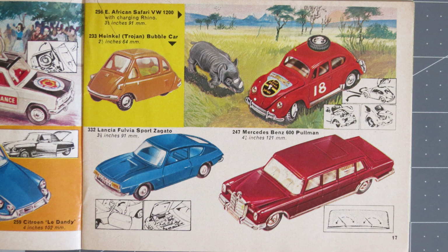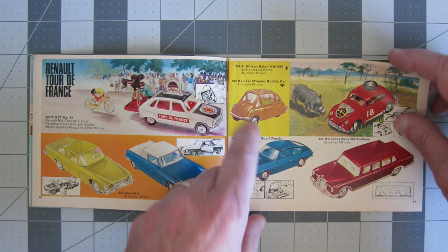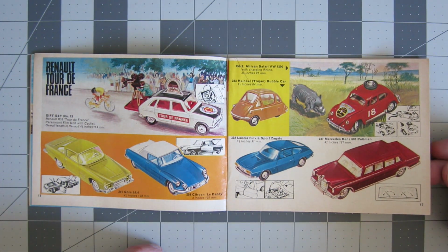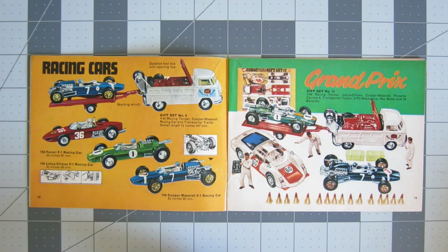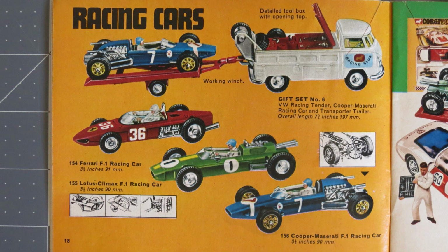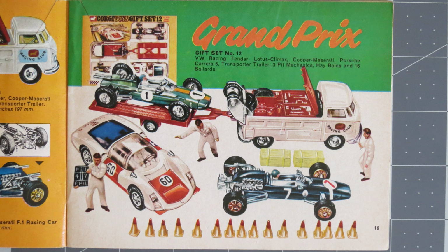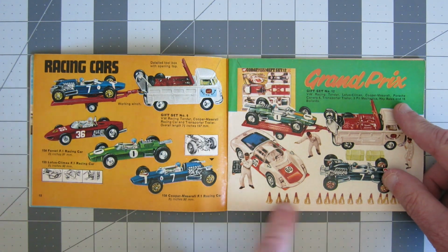Oh, I love the bubble car. I'd love to get one of the bubble cars. That thing is only 2.5 inches long. That's fantastic. Racing cars. The Grand Prix set. Grand Prix gift set. Yeah, it even comes with the 16 pylons.